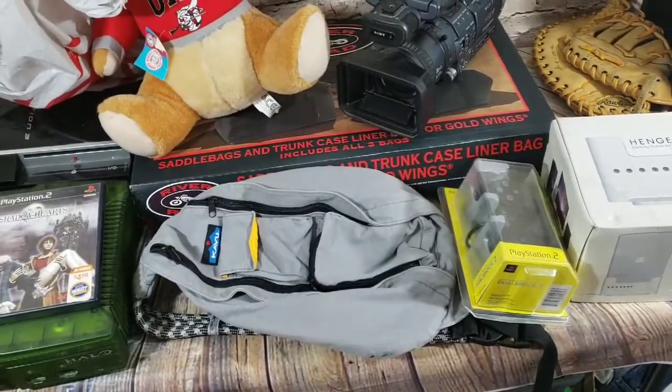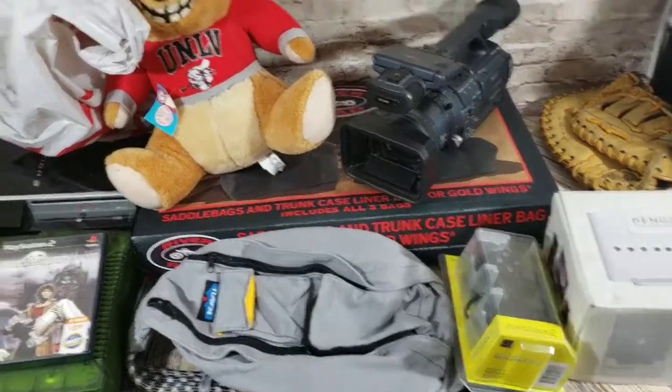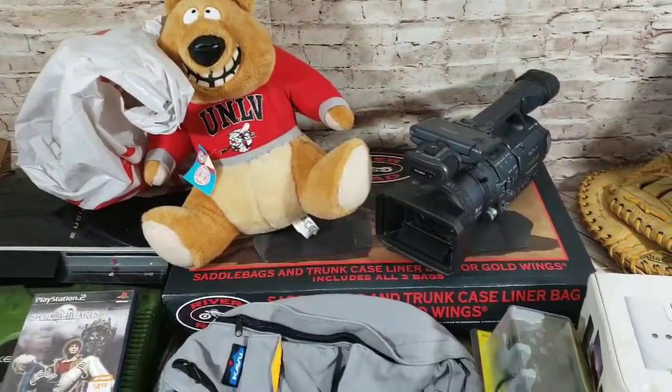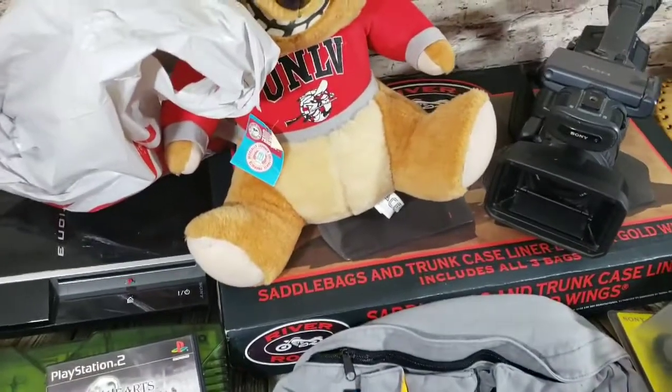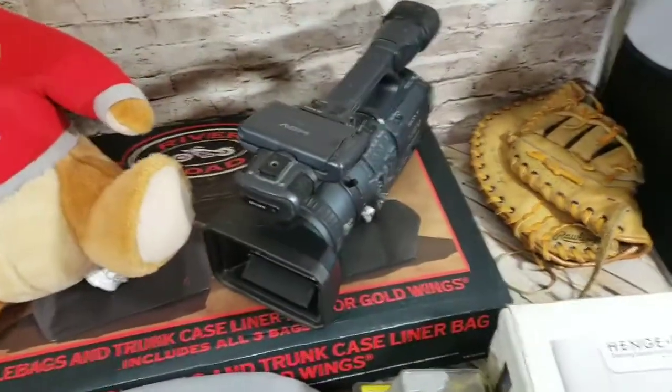It's already been listed, but I want to show it before I put it out in the storage. Hopefully I'll have some more stuff to add on to this too. Pretty good, cool items here. Like I said, everything I think is listed on the table, but there's some pretty rare or unique stuff.